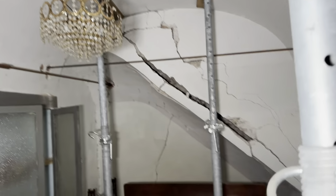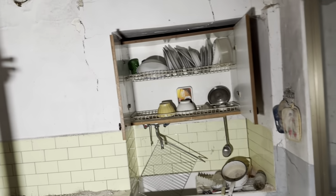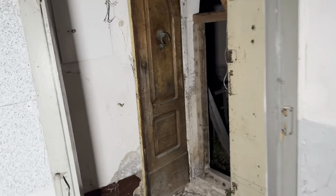Now, they did say that in some of these places, they came back for the property. But some, it was just deemed far too dangerous to come in. So they left it. Look at that little fire there. Yeah, they left their stuff. I like that sink as well. But hopefully, we'll come across some of the ones that are full of stuff.